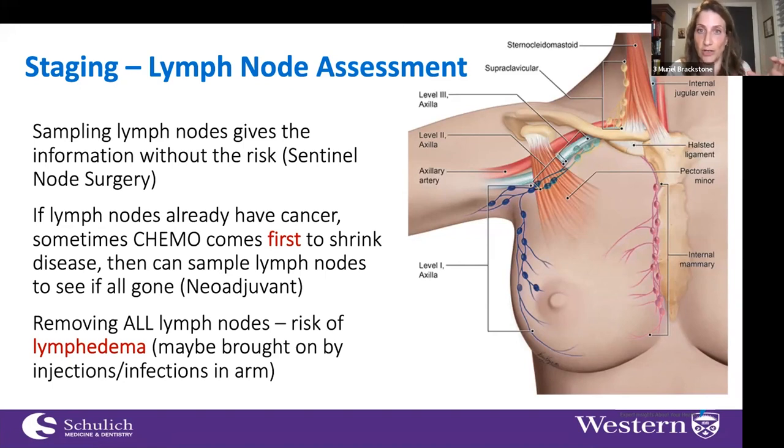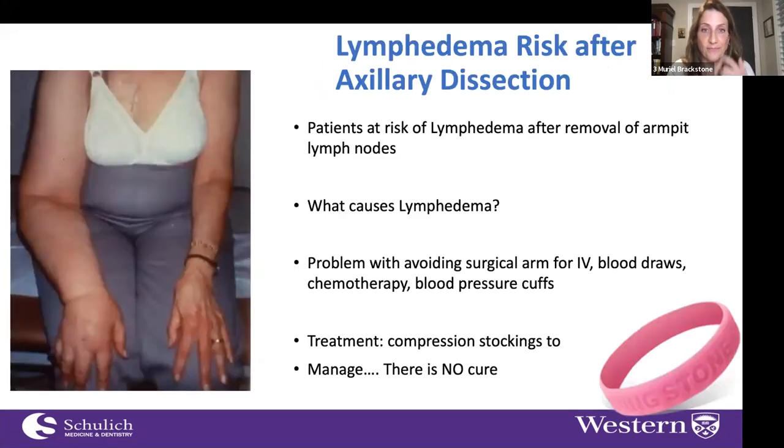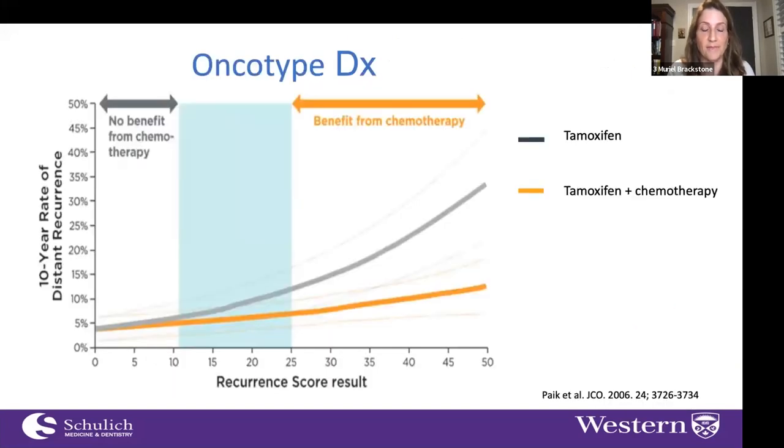But the earlier and the less involved the lymph nodes are, the more you can use this procedure and just sample the lymph nodes. Just take the first couple instead of taking them all, and they don't get lymphedema generally that way. If you take all the lymph nodes out, there are also a number of important nerves going through the armpit, which can give people not only just numbness, which is uncomfortable in the armpit, but also some winging of the scapula when you push on your arm, or potentially chronic pain, which can be really quite disabling. Here's a picture of the lymphedema arm that we were speaking of.